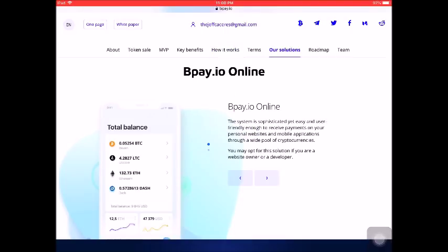Let's talk about BPay.io online. So when it comes to this, the system is sophisticated yet very easy and user-friendly as well for the newbies and those who have no experience yet. So it is enough to receive payments on your personal websites and mobile applications through a wide pool of cryptocurrencies, and you may opt for this solution if you are a website owner or a developer.